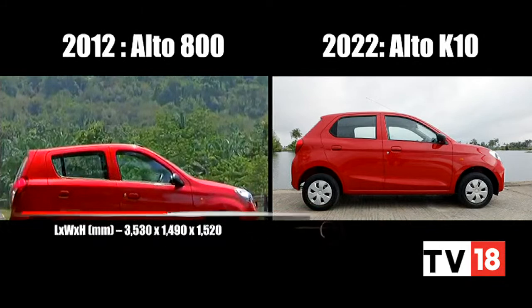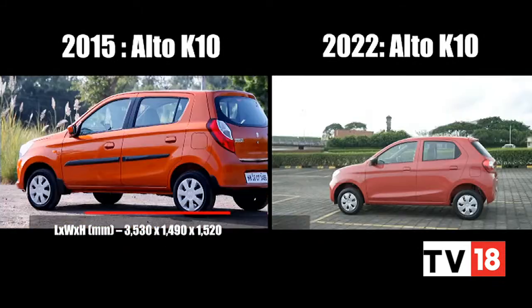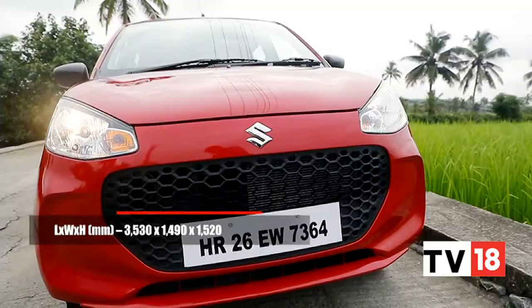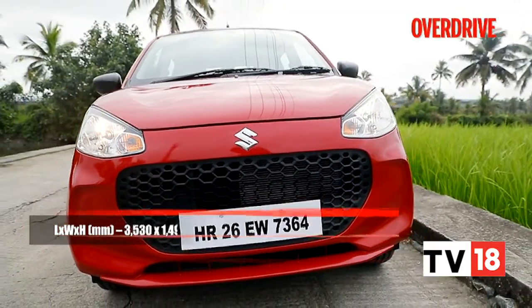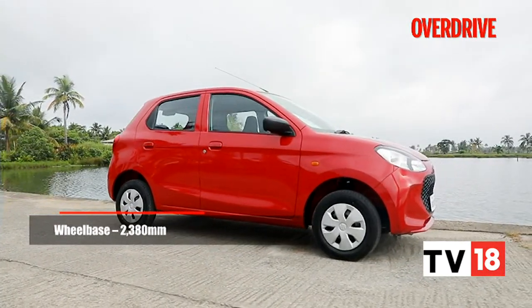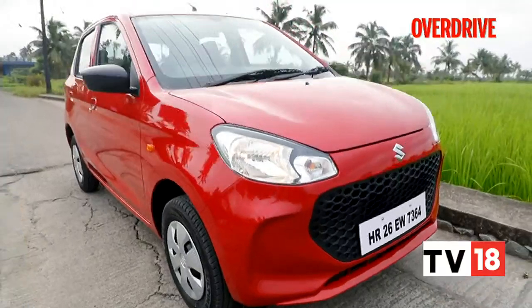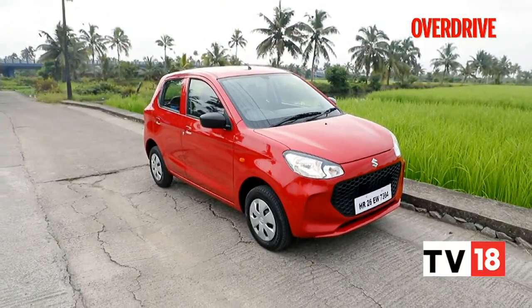With the change in platform, the new gen Alto has grown in dimensions too. While it's substantially larger than the Alto 800, the exterior dimensions aren't far removed from the previous gen Alto K10, which went off sale in 2020 in the transition to BS6. The wheelbase has gone up on both, however, which we'll get to since it's such an important part of the new Alto.